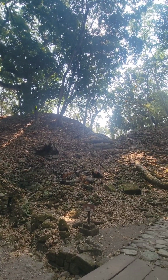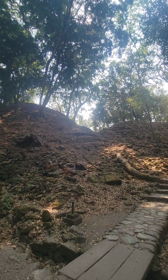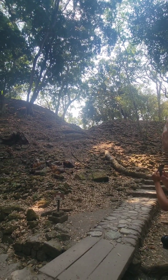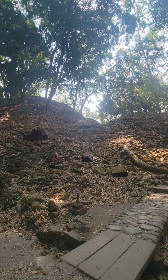That's a term that scholars borrowed from the Greek that means city on the hill. And this is exactly what we have here, a city on top of the hill. Well, it looks like a natural formation, but it's not. It's an artificial mountain.